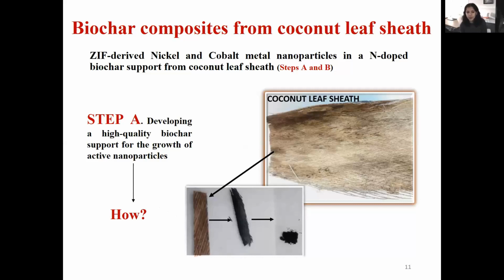So as I was talking about earlier, my graphene nickel cobalt system worked really well. So now I'm trying to replace my graphene and put biochar, or improve biochar, to have the nickel cobalt materials on modified biochar and see how it performs in comparison with your superior graphene based composite.